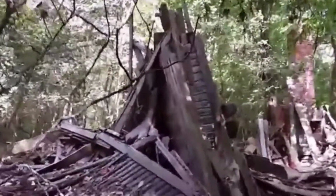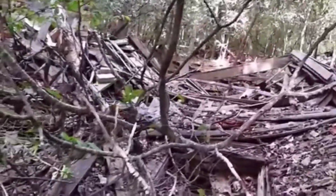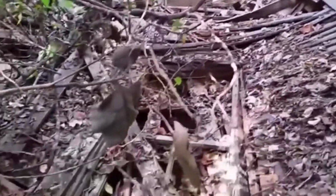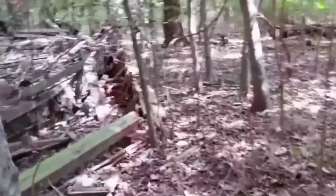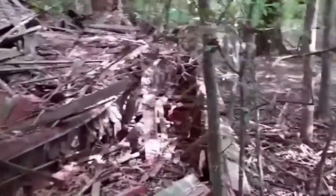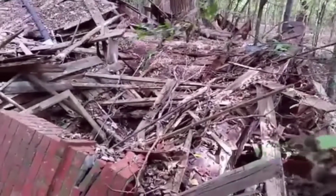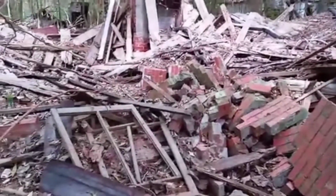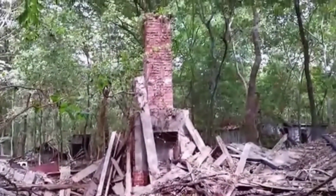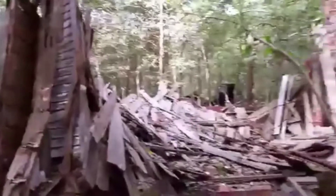Yeah, at the far end, you can still see a chimney still standing. To my left, there was another chimney and fireplace, but a tree had fallen over, I wouldn't call it. And on the way down, it actually dragged the fireplace and the chimney over with it. So the fireplace is still there, but the chimney is now strewn across the ground. You can see there, that's the fireplace and the only standing chimney. Not sure if there would have been a fireplace on the second floor.